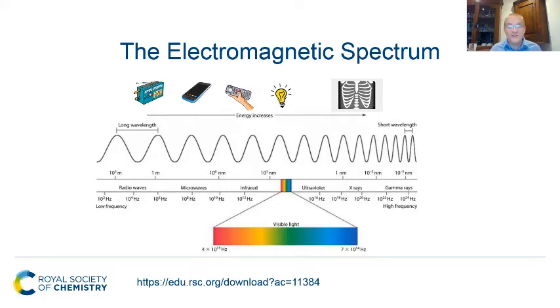But the wavelengths of light go beyond the range at which we can see. If you go down past the indigo and violet, you get into the ultraviolet region and eventually to X-rays. And X-rays are, of course, the kinds of radiation that we use to X-ray us and see when we've broken a rib or something.